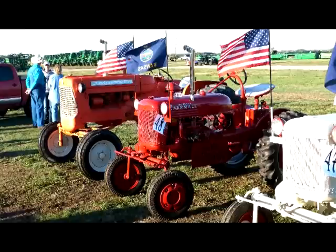We've had lots of interesting tractors. We had one that came clear from Ontario, Canada. It was a Super W4. And it kind of gets in your blood. We go to tractor shows, we take them to parades, and always go to the Kansas State Fair.